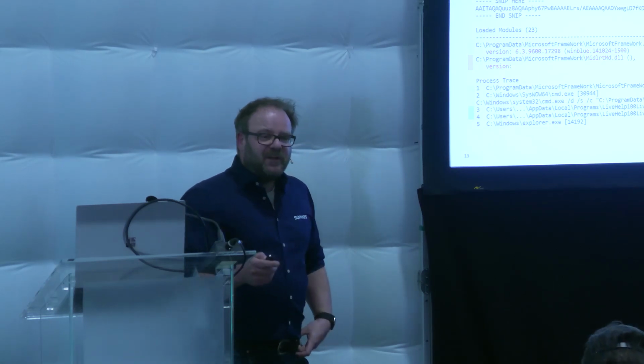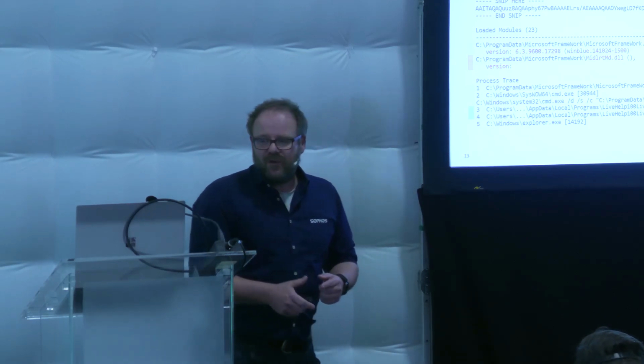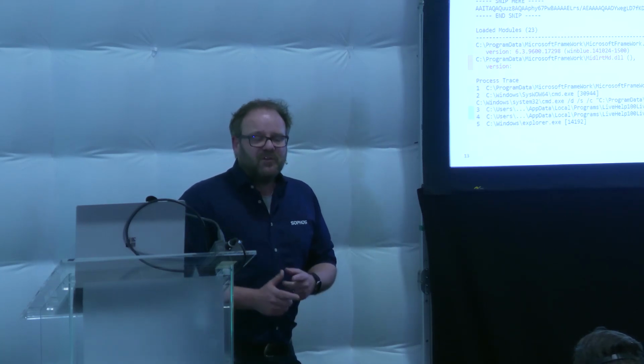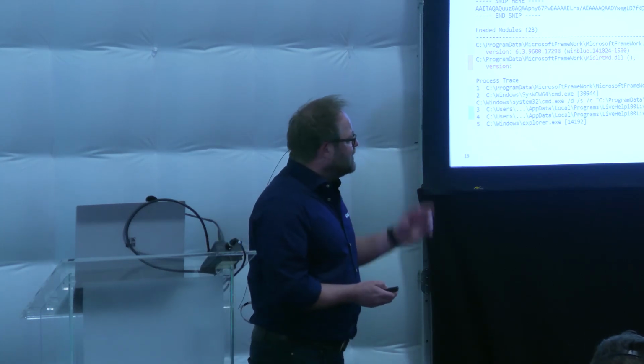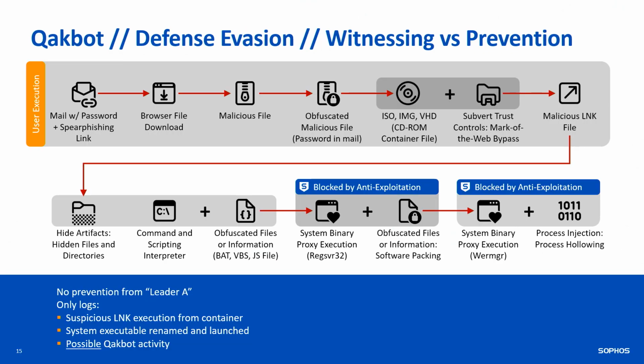So this mitigation does not only block typical implants for Cobalt Strike, but in the 2 years that it's been operational, we also block certain ransomware with it, and as I mentioned, a supply chain attack as well. So in this example, for COM100, we blocked the additional allocations before the remote access tool, the RAT, was able to install.